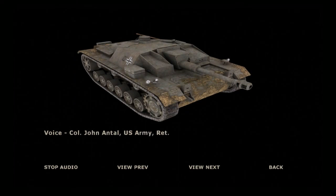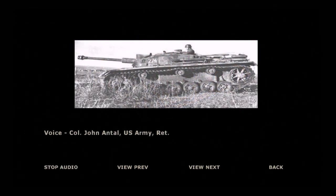This is the German Sturmgeschütz 4, commonly called the StuG. Turretless assault guns like this were used to support German infantry units to knock out machine gun positions and Allied tanks.